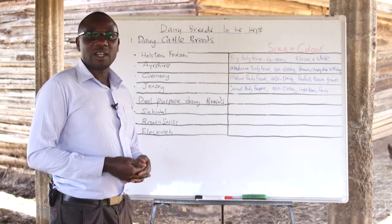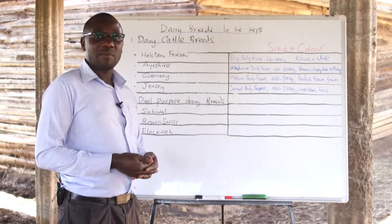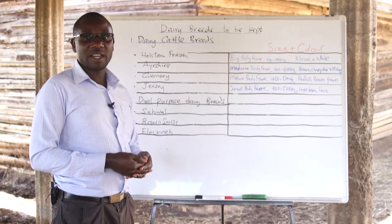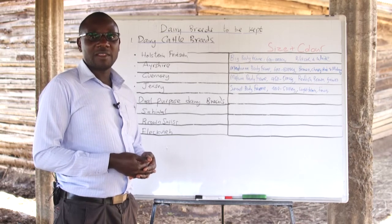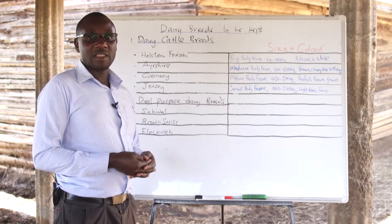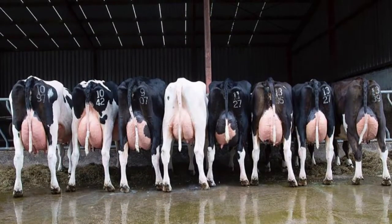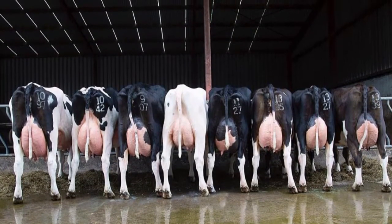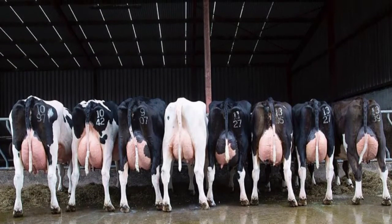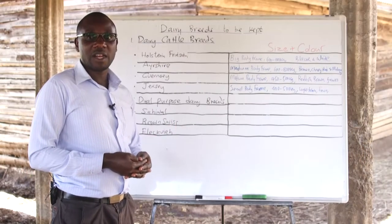The Holstein Friesian breed survives best in high potential areas. These are areas where we have high rainfall, and they are most prone to diseases and heat in the tropic areas. The Holstein Friesian breed is known to be a breed that has been preferred by most smallholder farmers because of the huge volumes of milk that it's able to produce within every single lactation.